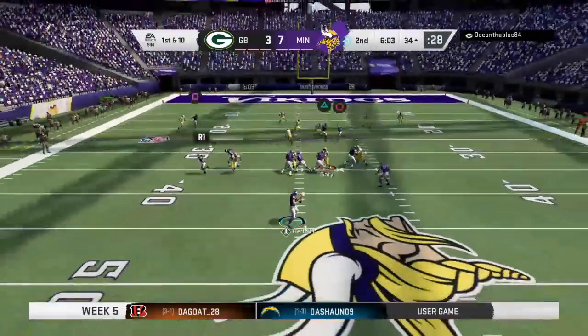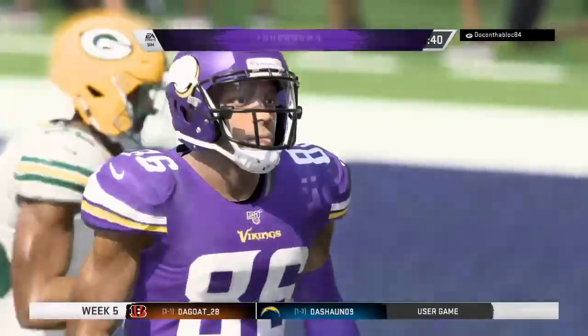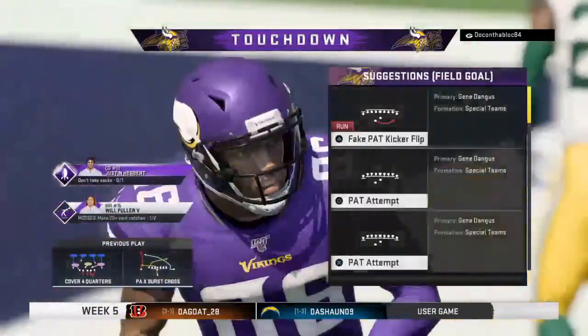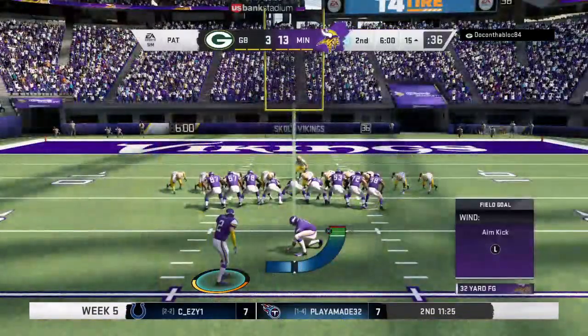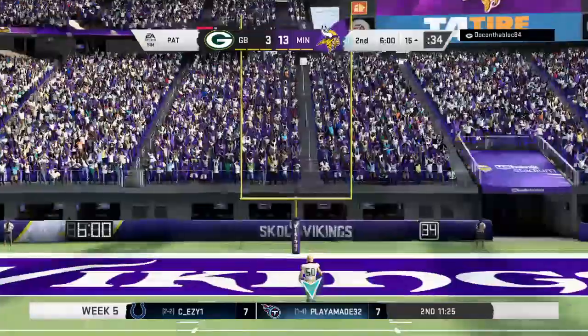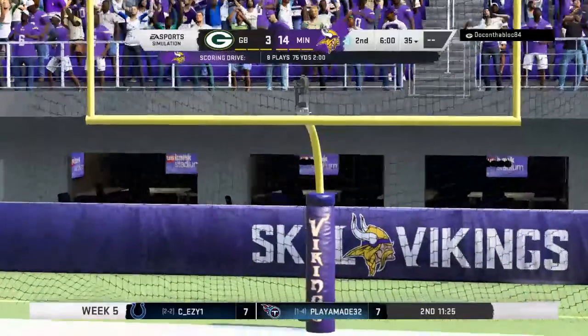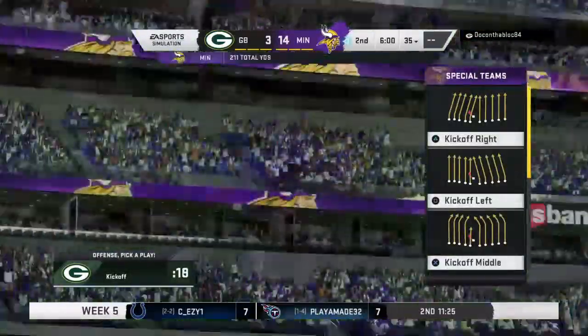Off the play fake. Herbert. Oh, he's going to let this go for the end zone. He's got his man. It's taken in for a Viking touchdown. John Ross. His second touchdown on the season. And the Vikings are going to widen that advantage. Point after, right down the middle. And that pushes the lead up to 11.